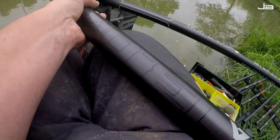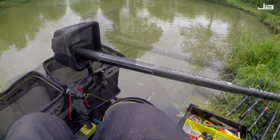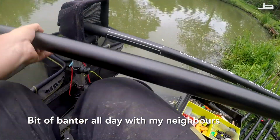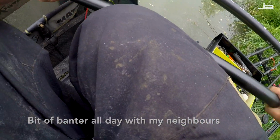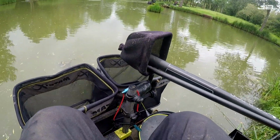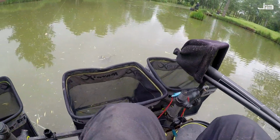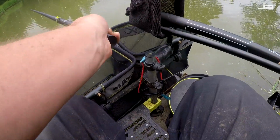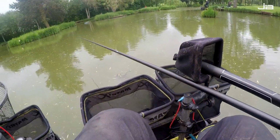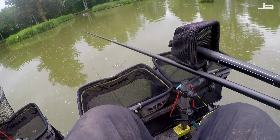Right, I've scared every fish in the lake. Just chasing a big ghosty. I've lost 3 mugging and got 1. I've lost 2 at the net. I had 1 in the net, £6. Yeah, I didn't have it. No. I missed him.